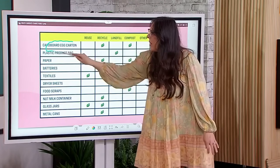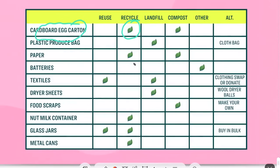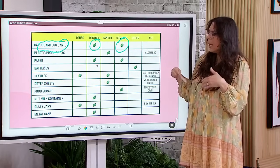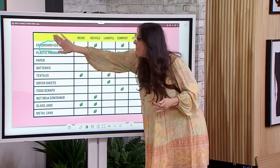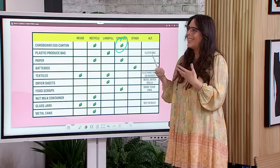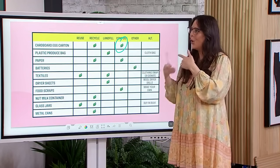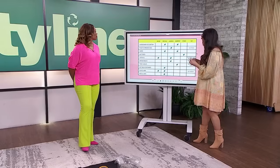So if we look at egg cartons, for example, we know that a cardboard box can be recycled, so that's wonderful. It can also be placed in your compost bins, whether you have an outdoor compost bin that you're controlling, or if it's the city bin, you can cut it up into small pieces and put it in there. Is either one better? Compost is always better because it breaks down, and once things start breaking down and composting, you get this amazing soil that you can then use. It's kind of like a circular economy where things just keep giving back to the environment. Recycling is good, but composting is better.